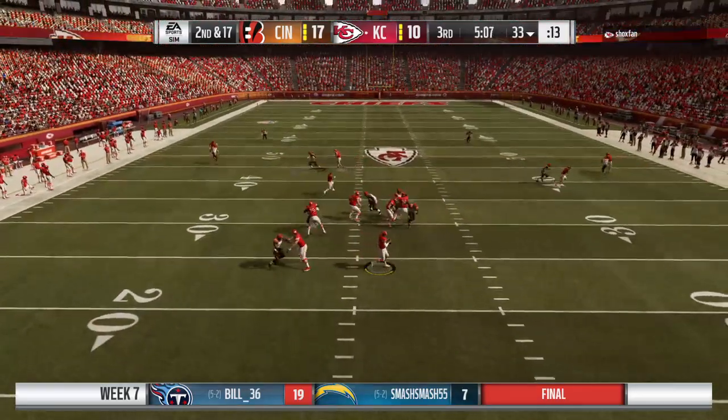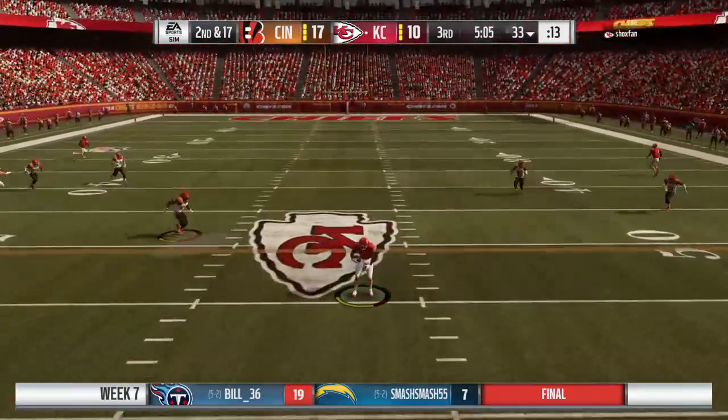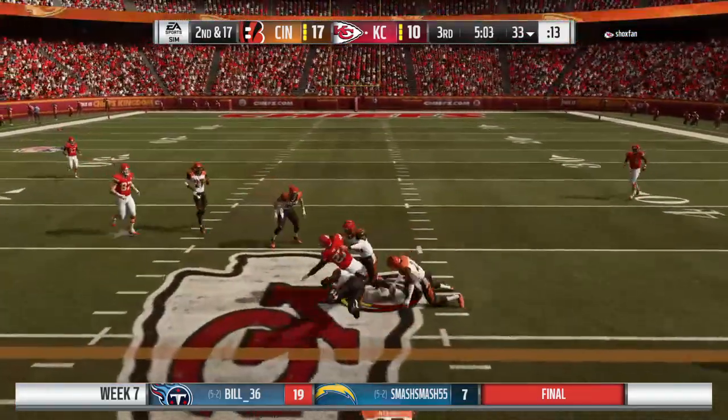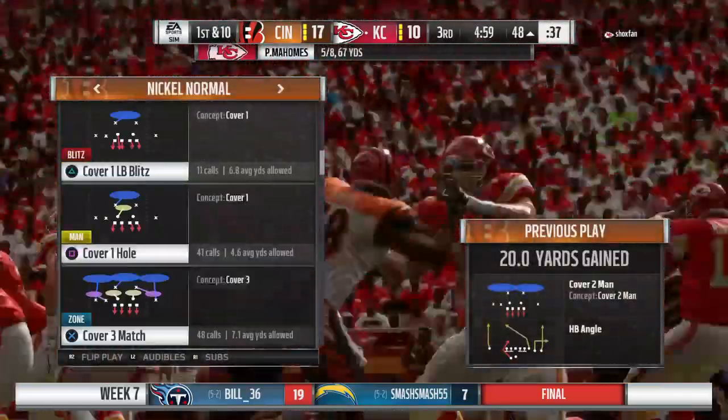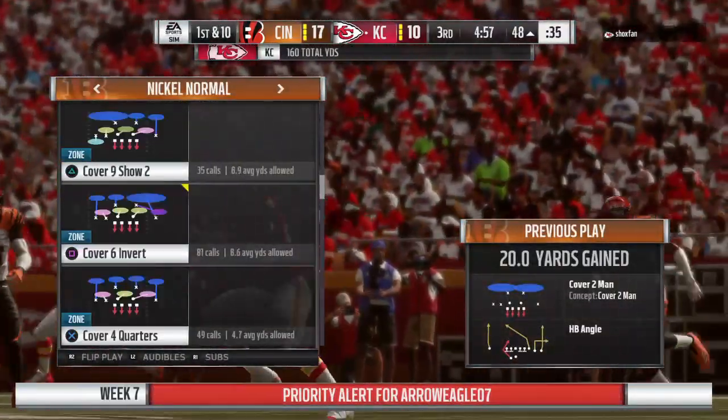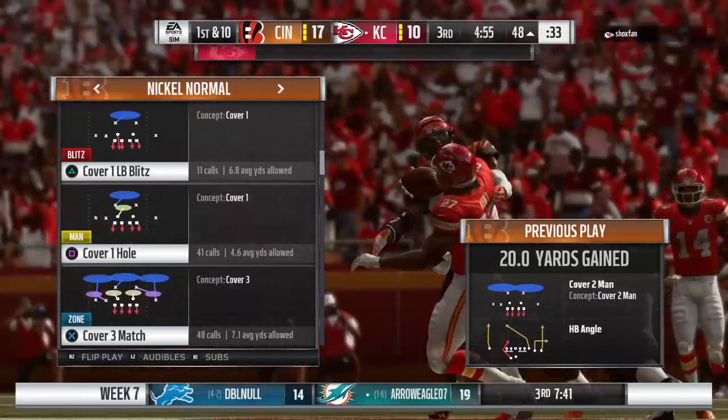Working from the gun, Mahomes. Over the middle, complete. It's Hunt. And he'll be taken down, but not before he gets into enemy territory. A good pickup there of 20 yards.